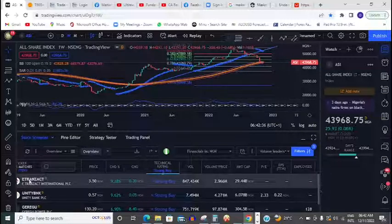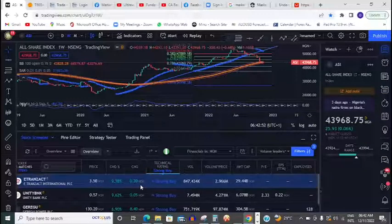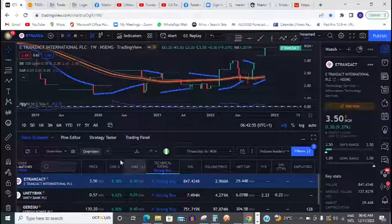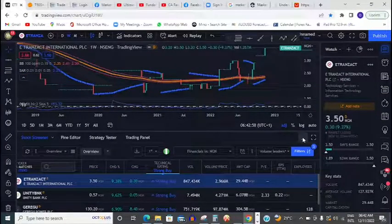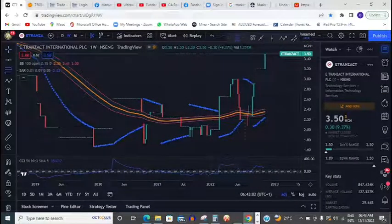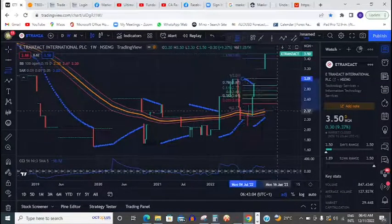We have ETranzact, which is okay. Yesterday it gained 9%. The price is 3 naira 50 kobo. It's a strong buy. So let's see what the chart looks like. Okay, as you can see, this is overbought. I don't think there is any entry around that side.